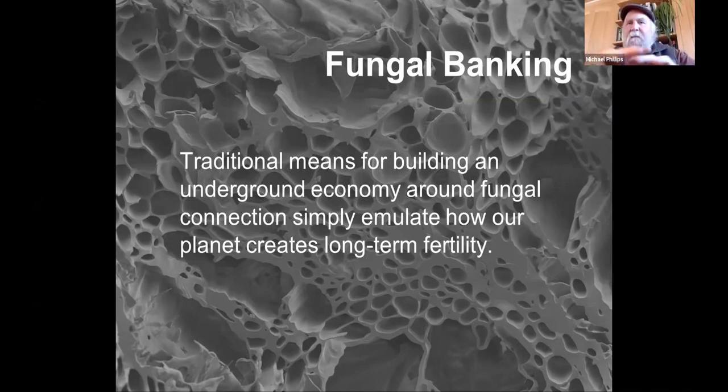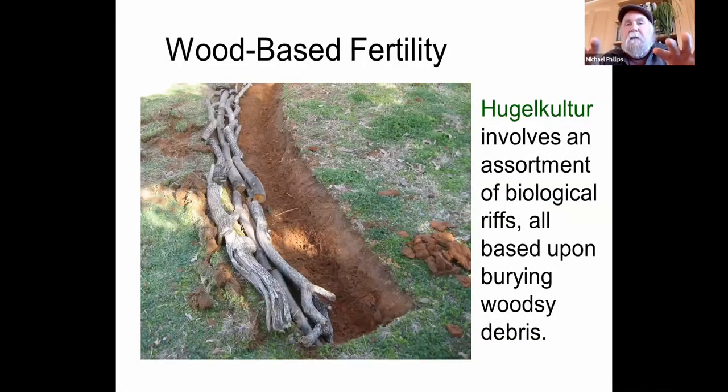This is not necessarily just mycorrhizal, but also the saprotrophs, the decomposers. But it's all one and the same piece. So this notion of hugelkultur, which comes from the permaculture folks in Germany, Austria, Sepp Holzer is one of the names associated with hugelkultur, is the idea of burying woodsy debris to decompose through fungal action, to hold moisture in the soil, to act as a long-term source of minerals as lignins and cellulose break down.